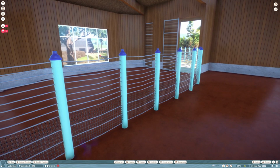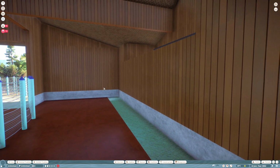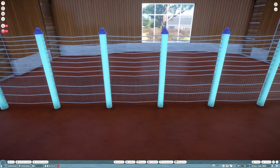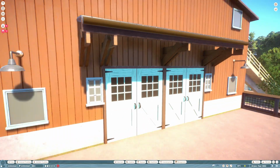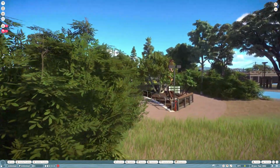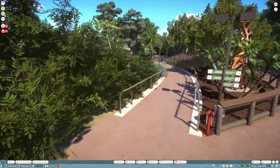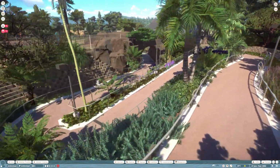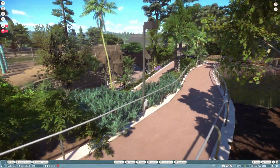Red concrete floor, just like San Francisco. And there's going to be a whole balcony and overlook up on the second floor. It's still got to get done. There's just so much to do. And so this little area leads down to the other side of the African savanna. There's a tunnel that takes you out onto that little observation deck.